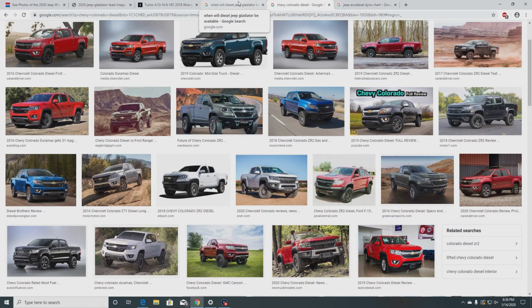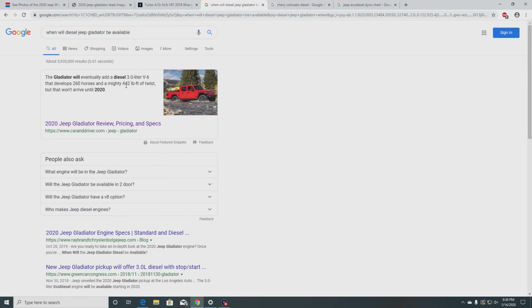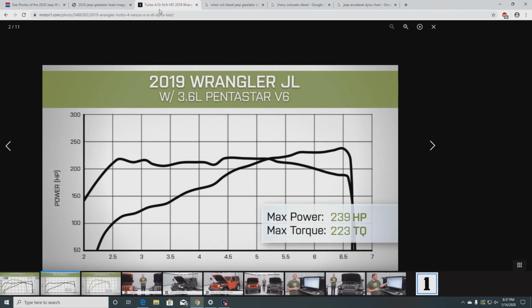So if you're looking at this Jeep Gladiator that has 260 horsepower and 442 pound-feet of torque, me saying that the Jeep is a slower vehicle may be incorrect, because when I was watching the drag race comparison, I was watching a Jeep Wrangler versus this Jeep Gladiator with the 3-point ecodiesel. But I have a sneaking suspicion that if you drag raced this Jeep Gladiator with the 3.6 liter Pentastar versus this ecodiesel, the ecodiesel actually may win. Even though the ecodiesel weighs 400 pounds more, I still believe it will have enough torque and enough power to pass the other Jeep.